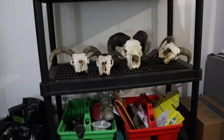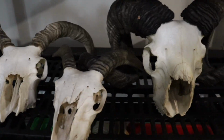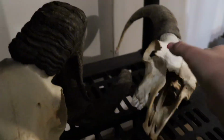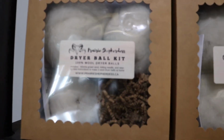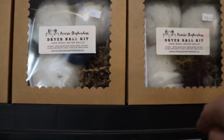So you can see right here, this is like the middle shelf. It has all of my skulls on it. The skulls all just stay right in here, and this is very nice. I can keep them all organized here. On the top shelf, this is where I store all of my dryer ball kits. So I have them all each color coordinated. Each row is a different color.